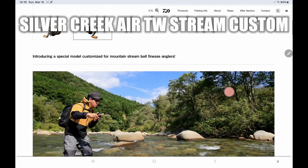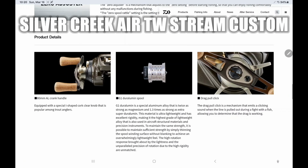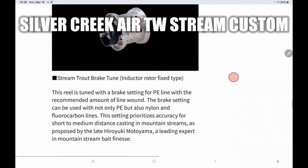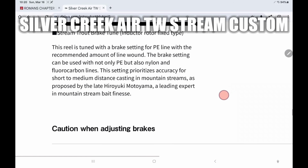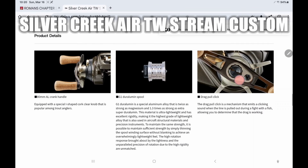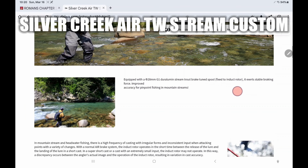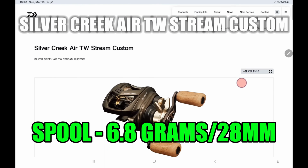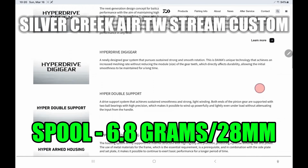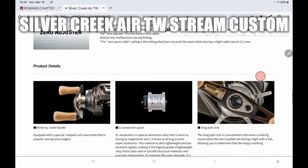Now, Daiwa has done two main things to this reel to specialize it for mountain stream fishing. The first is they modified the spool to hold less line, and the second thing is they gave it static magnetic braking, which they claim improves casting stability, which is supposedly needed in mountain stream bait finesse. Now, I personally think that's just marketing, but one thing to note on this reel is that its 28mm spool is on the heavier side at about 6.8 grams, and that due to its braking, don't expect this reel to cast as far as other reels. But that could be a good thing due to its lower line capacity.